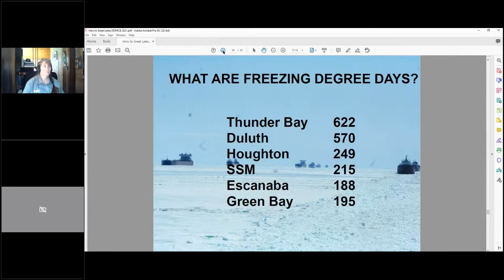When we get to 500 freezing degree days, we start to see that ice move outside of ports into the open waters of the lakes and the bays. And then at 700 freezing degree days is when we start to see those bays become blocked. And we have a number of other metrics that allow us to determine difficulty in ice.